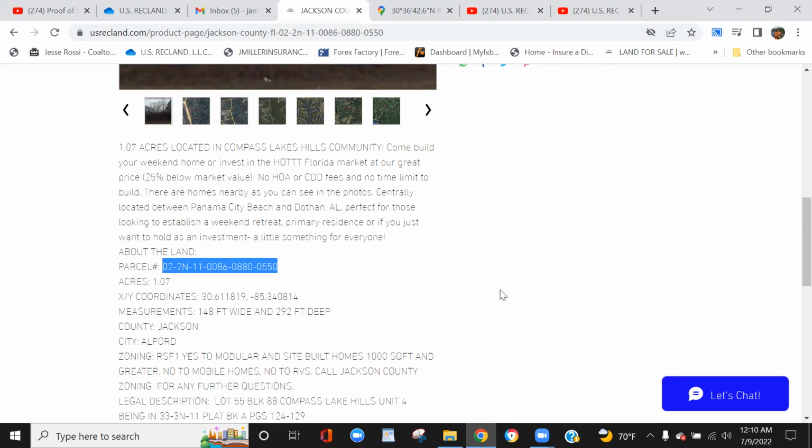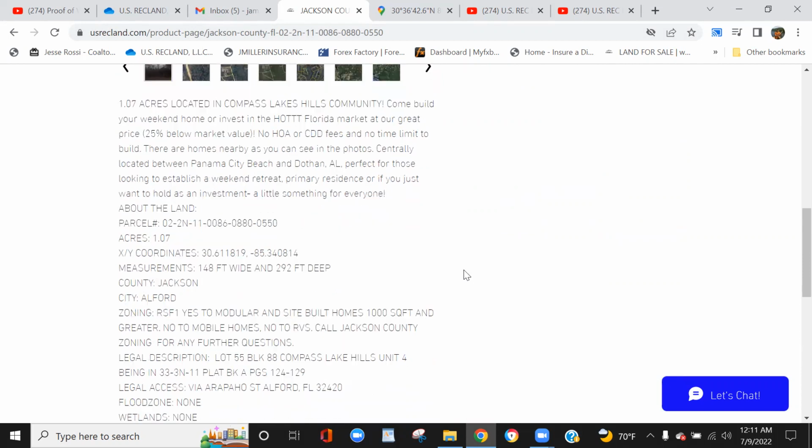For those of you that want to purchase the property and need to perform a little due diligence, contact the county, refer to that parcel ID number, and we recommend that you lay out your vision for the property and let them know what you want to do. And here are your XY, your Google Maps, Google Earth satellite coordinates. We highly recommend you utilize this to give yourself a virtual review of the location and the surrounding area, which might help you make a better decision on if the property is right for you.